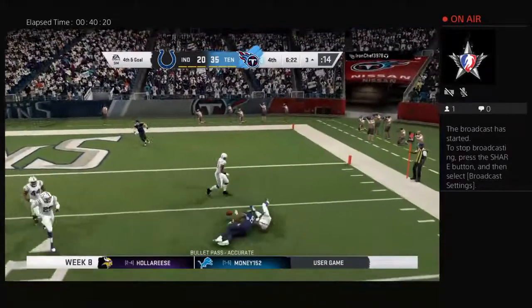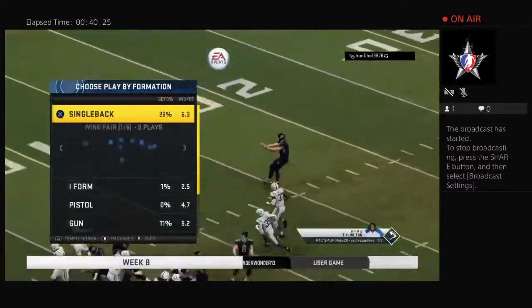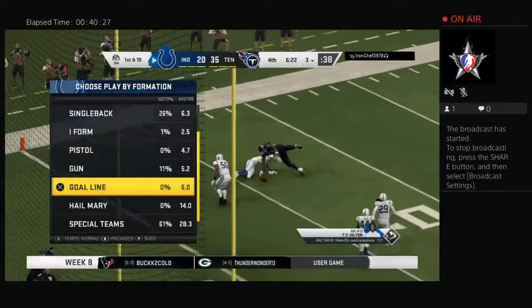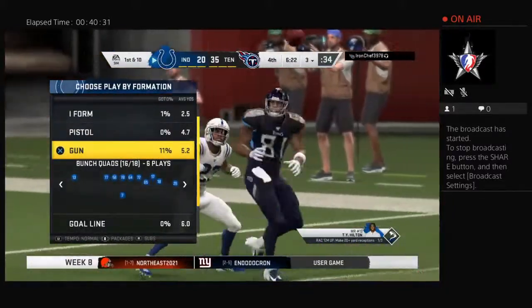And they're going to fake it. He wants to throw it here. And this is incomplete. They pass up the 3, fake it. It doesn't work. And this Colts defense comes up with a goal line stand.